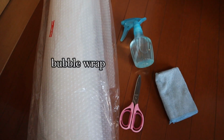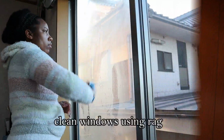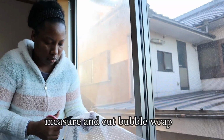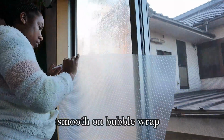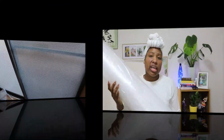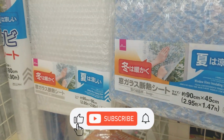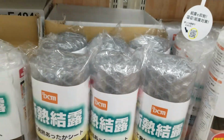Next on my list is bubble wrap. So you want to go ahead and bubble wrap your windows. You can find small cuttings of bubble wrap at the 100 yen store, but I wouldn't advise buying it at the 100 yen store. It's better if you just get the big size like this that you can find at Mr. Max or at your home center that is closest to you.